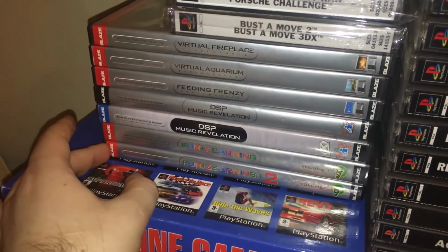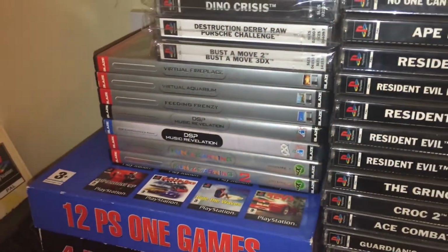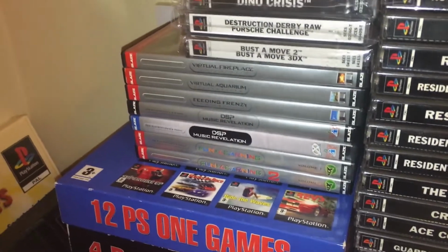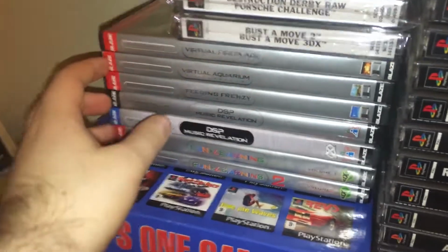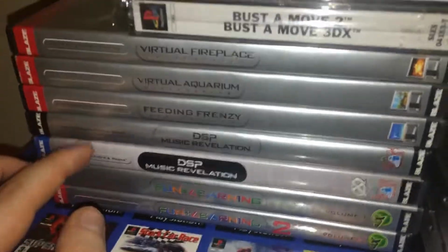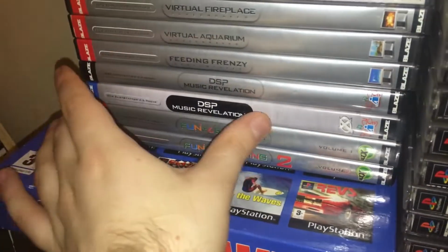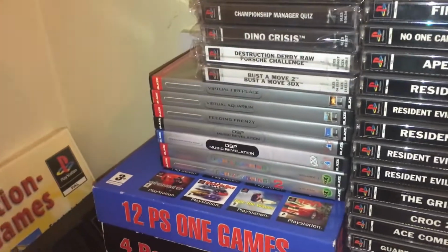Then these are basically unofficial PS1 games by Blaze. As you can see, it has Blaze all the way down. They weren't published by Sony or anything like that, or authorized by Sony, so they kind of just got made like this. There were 6 of them. This is actually very interesting. There are 2 different printed versions of DSP Music Revelation, so I have that in there. So one of them wouldn't really tick as one game off the list, because I've got 2 different versions of it. I've done that with many different games.